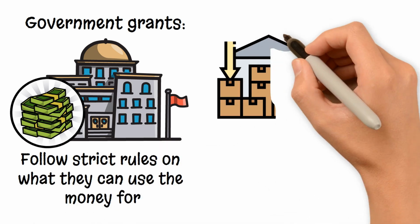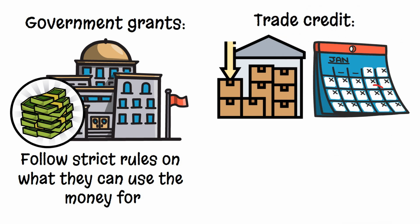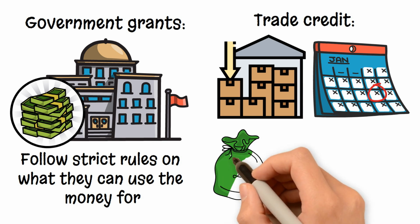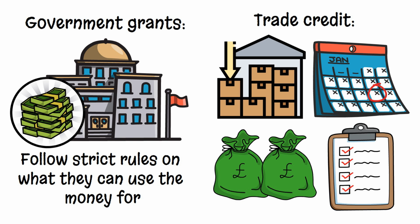If a business needs to purchase supplies, it could use trade credit, meaning that they can pay their suppliers at a later date. This will free up more cash to use in the immediate future, but it is important to keep track of what is owed.